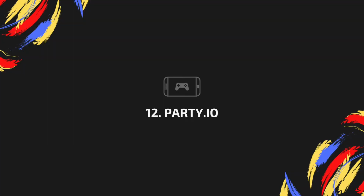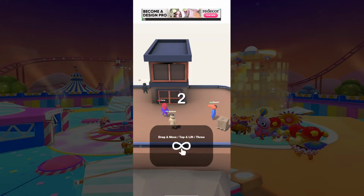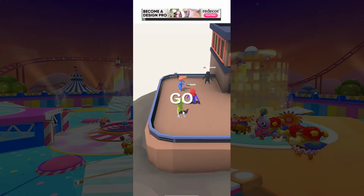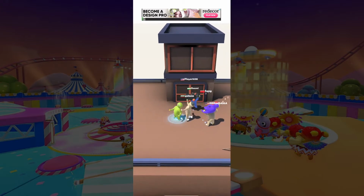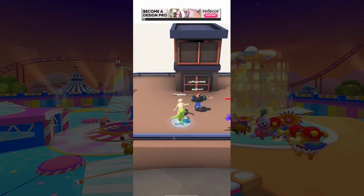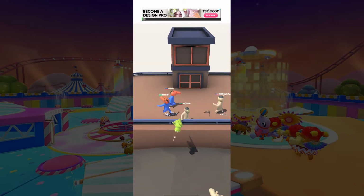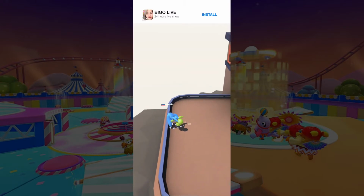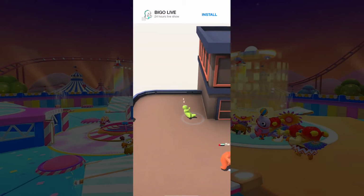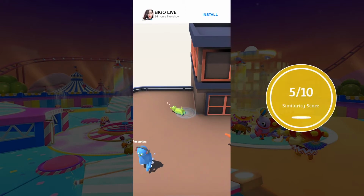Number 12, we have Party.io. Party.io is another beautiful game that is not as complex as Fall Guys. It's just plain fun. The game has been quite fun during the time I played with other people, and it has been on the internet for quite a long time. The mechanics are simple. You have to defeat your enemies and push them out of the platform to win. Well, simple enough, isn't it? You should give Party.io a go if you want a simplistic approach to combat-heavy battle royale style games. For the similarity score, I'd like to give this one a 5 out of 10.